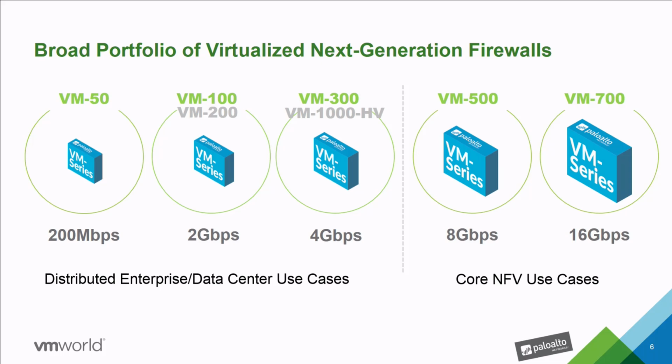Similarly, as you go to the right, you start seeing the performance envelope increasing, and of course, you need to allocate more resources to achieve that. The use cases generally which we see is from 50 to 300, very common in distributed enterprise and also data centers, and more of the 500 and the 700, very commonly deployed in service provider environments, very large deployments, also in very large data centers too. Now this, of course, is the VMware ESXi portfolio.